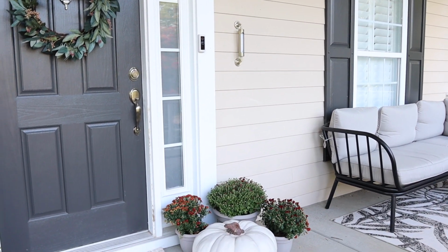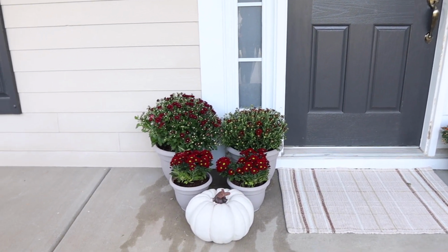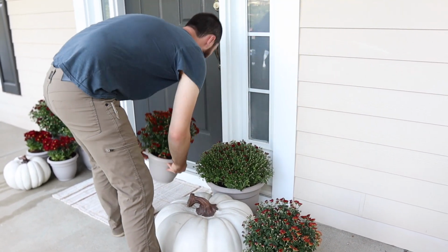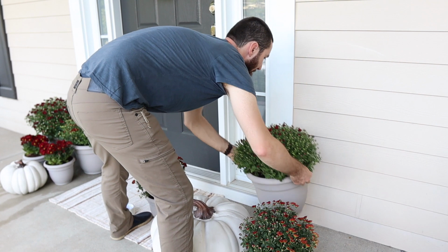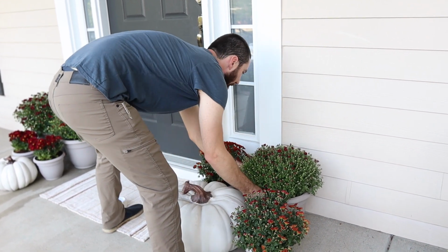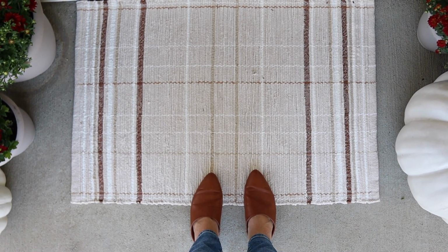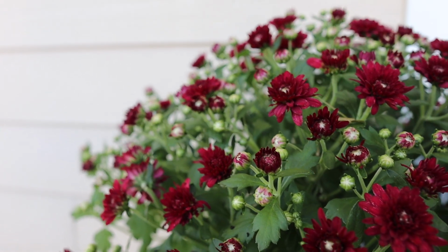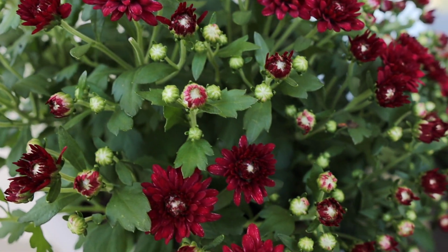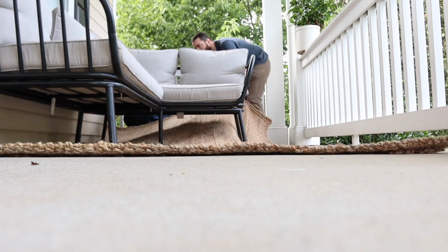Now I want to chat for one second about the pumpkins. These are so beautiful, also from Lowe's. They are heavy, y'all. So I went with real pumpkins last year, and as many of you know, they don't last forever, especially if you start decorating early. I know you can spray paint them, and there are different techniques you can do to make them last longer, but I decided to invest in some pieces that I could use year round. So these pumpkins were an investment. They were expensive, but they're very heavy duty and massive.